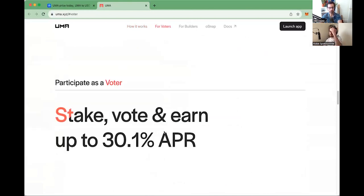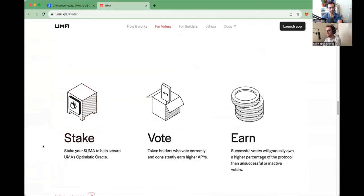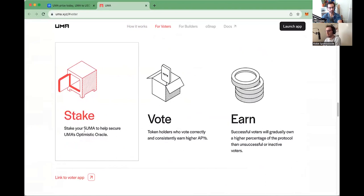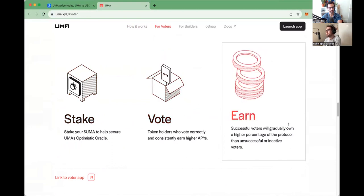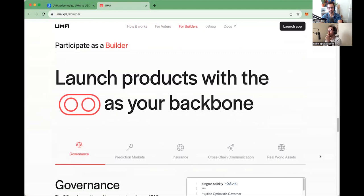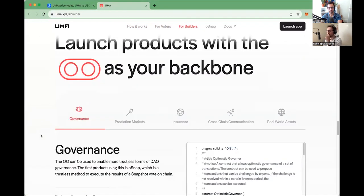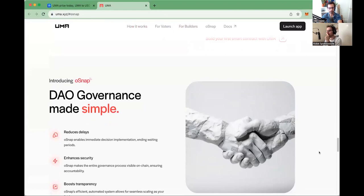Yeah, I've not come across this sort of thing before. I mean, in theory, it would work. The whole thing with this kind of thing is it's only as valuable as the social network that it's built on. So if people don't use it, then it's useless. Looks like you stake UMA to help secure the oracle. You vote and then you earn. So it has a clear utility for the token as well. So the token is going to be tied to the success of the project in that way. Maybe possibly even governance as well. Clear utility though is always good to see.